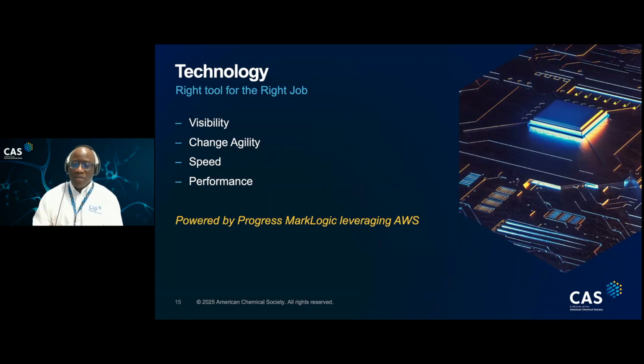And I understand that there's a lot of talk about LLM integration. I understand that there's a lot of talk about AI integration. But the best thing about MarkLogic is that it does the simple thing well, gives you access to your data as quickly as possible and gives you visibility over your data. Big data makes the hard things possible, but it makes the simple things hard.